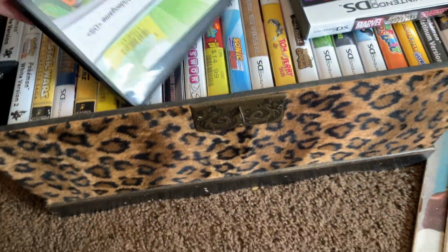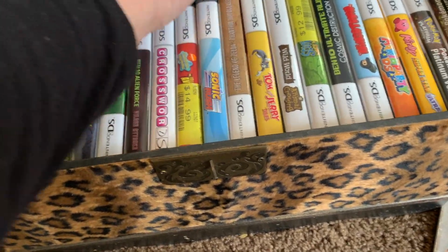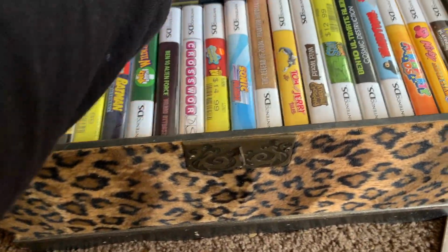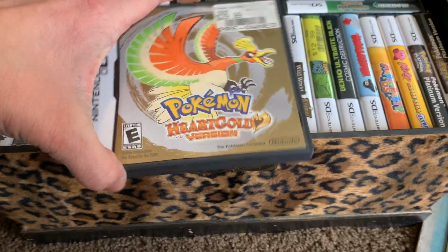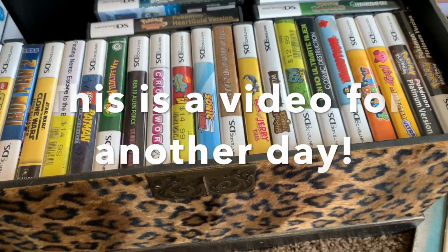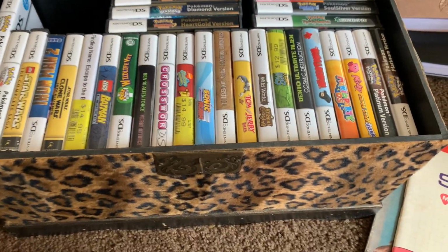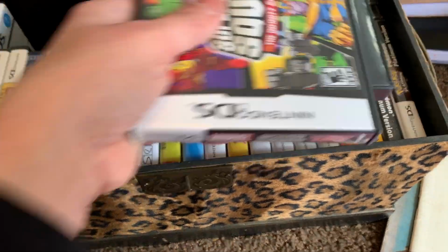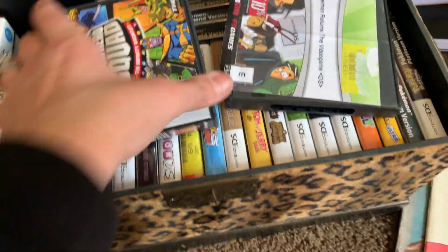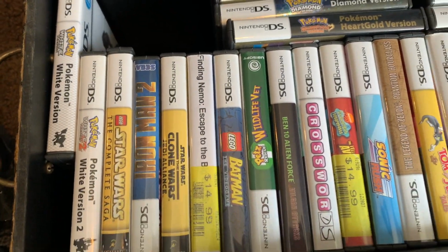But in here, look at this, all old DS games from my kids. A lot of these are empty because the kids have moved them and they don't really use their DSs. I know the Pokemon games are worth a good amount. But outside of that, I don't know, maybe the Kirby games. Let me know if you see any really good ones in here. Hero Squad. But a lot of these cases are empty.